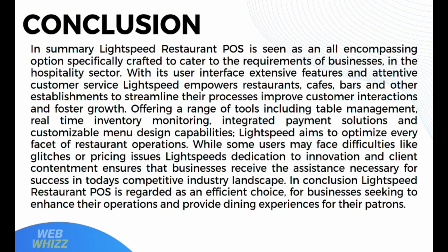While some users may have faced difficulties like glitches or pricing issues, Lightspeed's dedication to innovation and client contentment ensures that businesses receive the assistance necessary for success in today's competitive industry landscape. So in conclusion, Lightspeed Restaurant POS is regarded as an efficient choice for businesses seeking to enhance their operations and provide better dining experiences for their patrons.